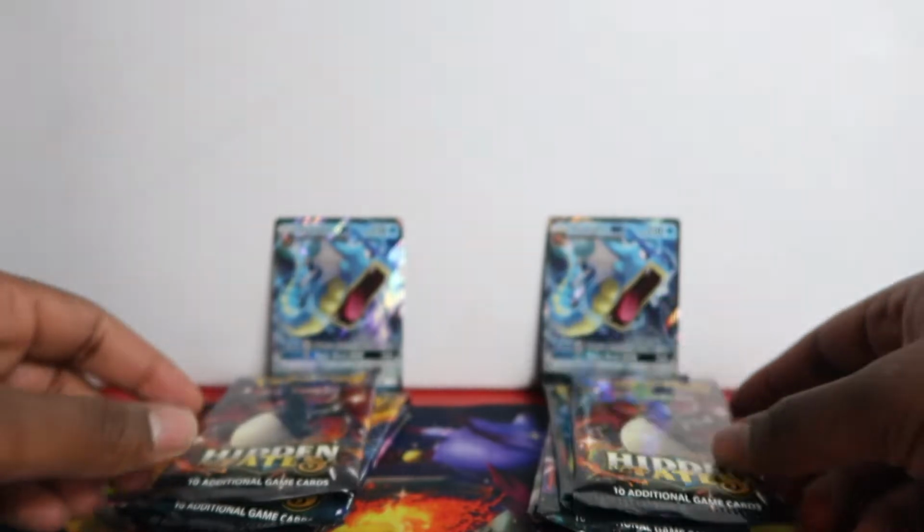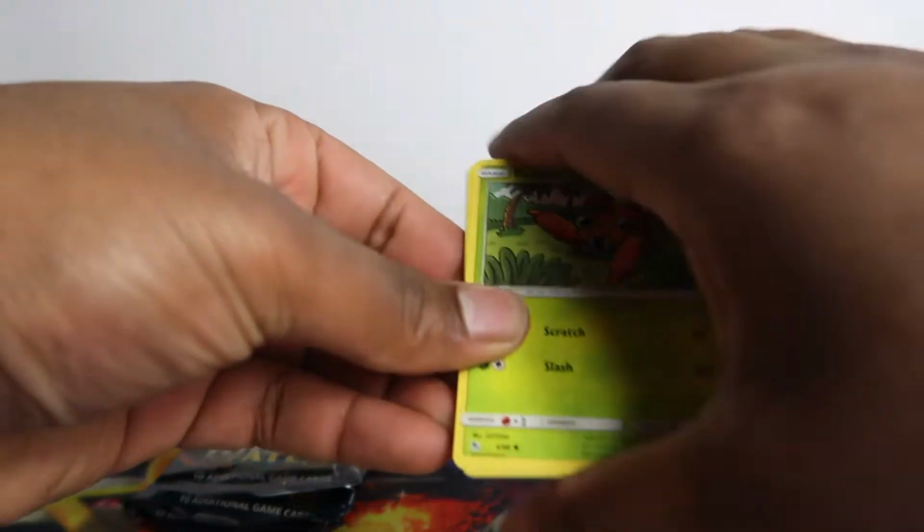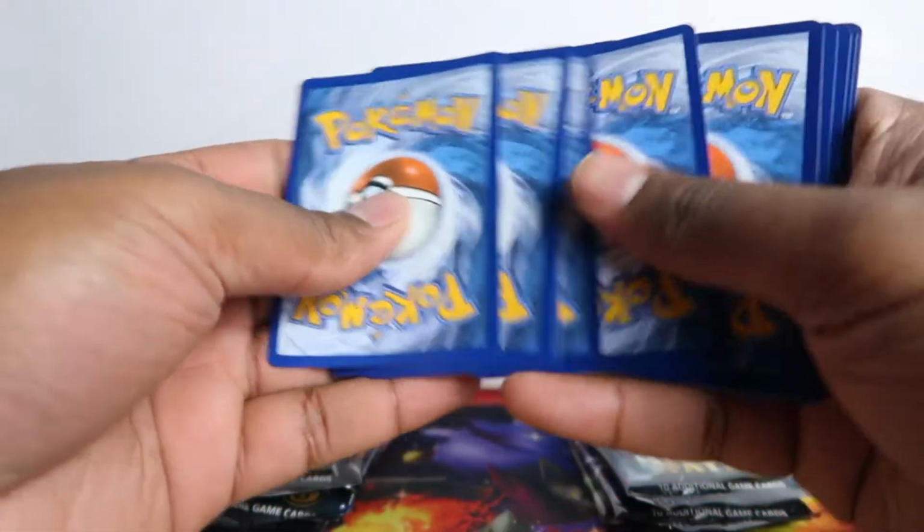So yeah, let's start with tin number one. Let's see. I think it's a sign. Do you see that? Two Charizard packs in the top. And I didn't rearrange the order. I just pulled the packs straight out and placed them there.